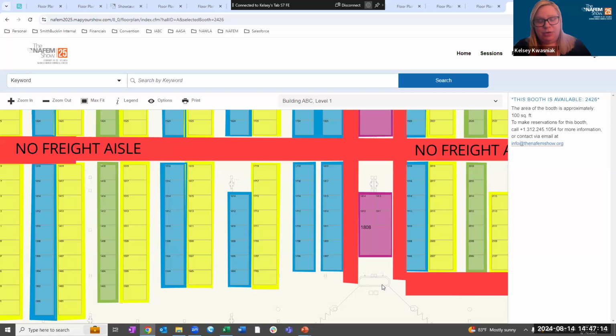If for any reason you need to move a booth after the fact, then we can always make a move based on what's available. But if you have two separate contracts and two separate sets of priority points, you can't select all at the same time because you're selecting separate booth spaces.